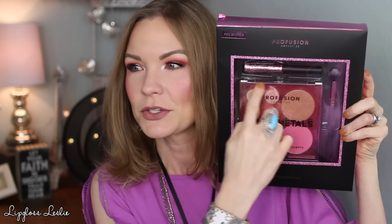It's a great palette. I've also really been enjoying this set. This is from Profusion. This is part of their holiday collection. I got this from Target. This is their Mixed Metals 10 color eye and cheek palette, and this is in Pink Sparkle. So you get the palette, a brush, and then also a little glitter eyeliner. This is so good, y'all. This is so fun. I can't remember if this set was $8 or $10, something like that. So very affordable.